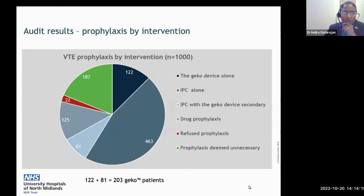That was the audit results in a pie diagram. 463 patients out of the 1,000 were using the standard of care, that is the IPC. 122 of them went on to the Geko on its own. 81 of them were initially started with IPC, couldn't tolerate it, and had to go on to the Geko. 125 went on to drug prophylaxis, 22 refused prophylaxis, and the other 187 patients had minor non-disabling strokes where no VTE intervention was needed. So in total, there were 203 patients who had the Geko during their journey, during the hyperacute and acute phase of hospitalization.